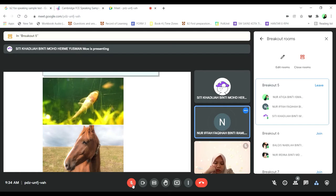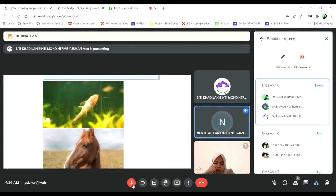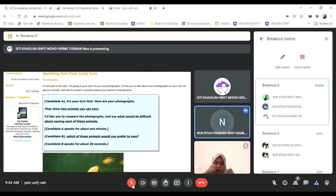The question: what would be difficult about owning each of these animals? Firstly, I will talk about the fish. I think the fish would be difficult to own because the aquarium requires regular maintenance, which means we need to change the water in the tank, clean the filter and clean the tank walls to keep our fish well.